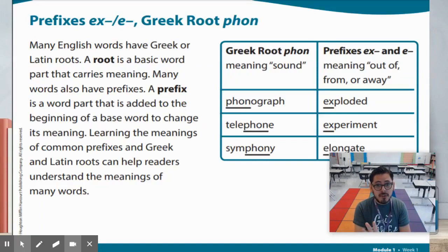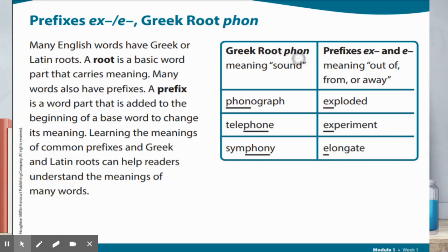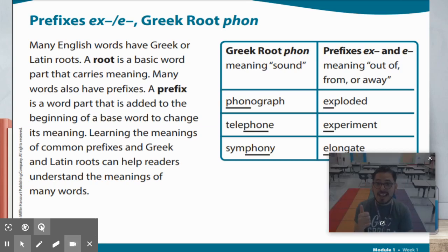All right, let's see if you guys got the answers right. What did the words have in common? Well, the first three words have the same root. They all have the root phon in it. Phonograph, telephone, and symphony. Did you guys get that right, guys? And then the other three words, the other set of words, start with either X or E. Exploded, experiment, elongate. All right. You guys got that right?